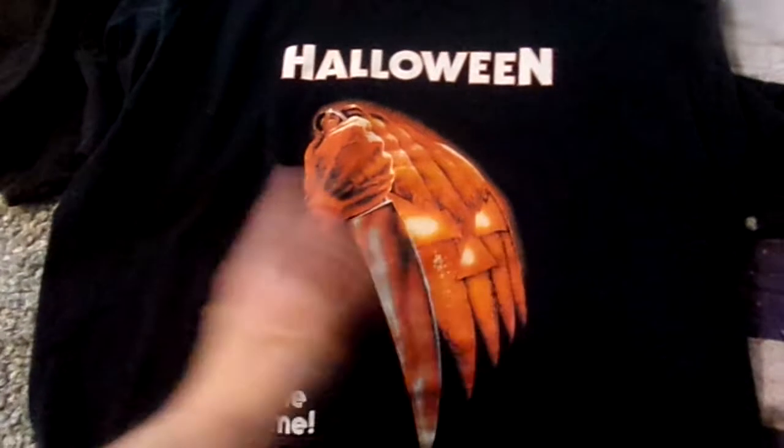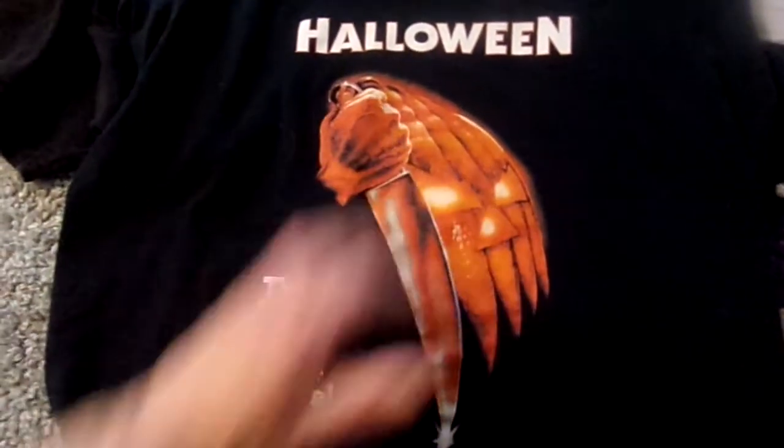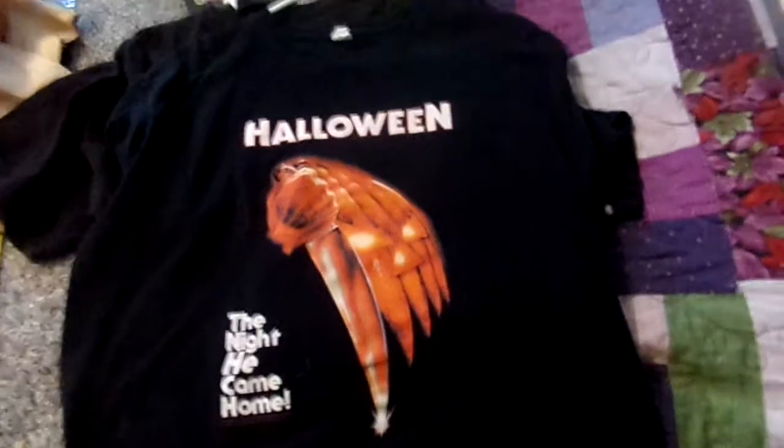I like it. And then the other t-shirt I have is the original poster artwork. Right here, it says Halloween, and you've got, of course, the classic image of the pumpkin with the knife. And I like the shade of it. I like this dark orange shade for it, and it says The Night He Came Home. There you go. And the last two things I'm going to show are my two posters.